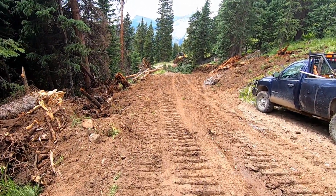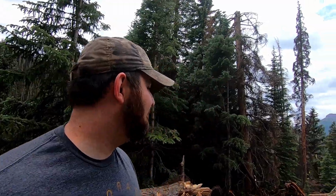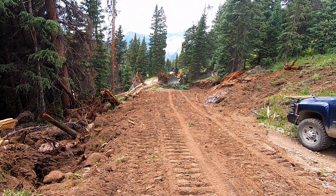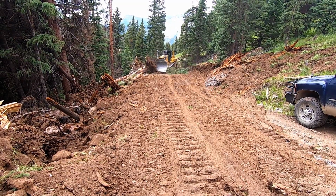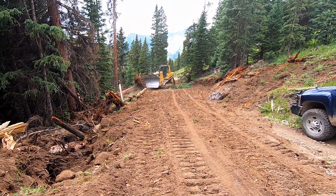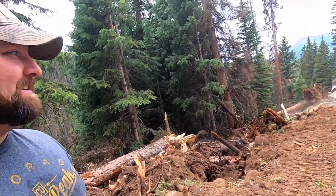Watch them move a tree. That's so cool. He's making me my own personal path. I love it. Love how powerful those things are, man. That's so cool. At least that's how they maintain the road, so.